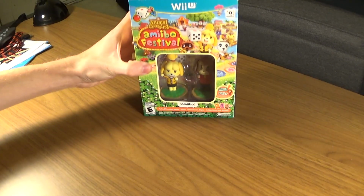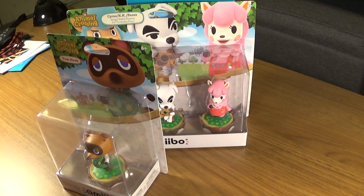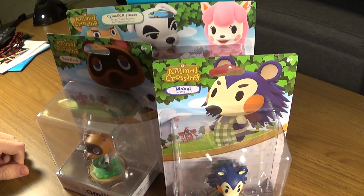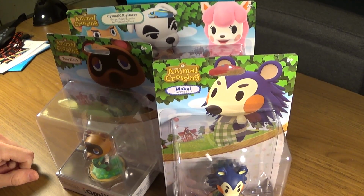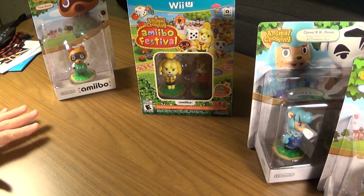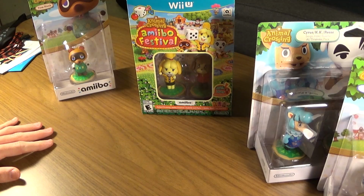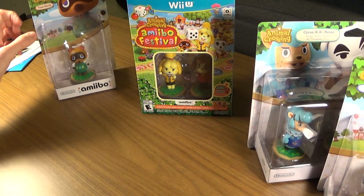Today, we are going to further illustrate my addiction. Yes, Animal Crossing Amiibo Festival came out today, along with the first wave of the Animal Crossing Amiibo figures. Yeah, I like Animal Crossing, so this is really bad for my wallet. Anyways, we are going to unbox all of these. We're going to make this a big fancy unboxing special. Wub wub wub. I don't have music to throw in there.